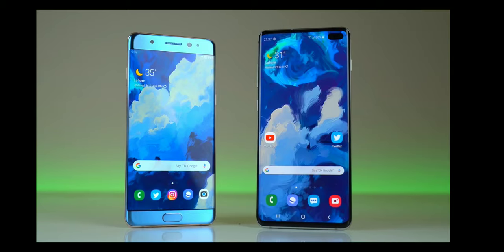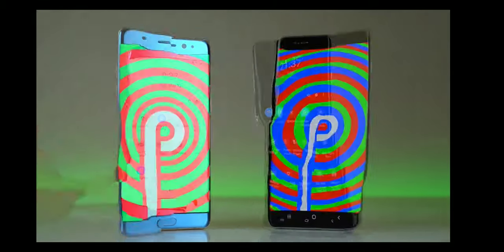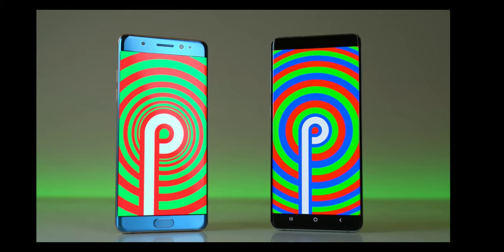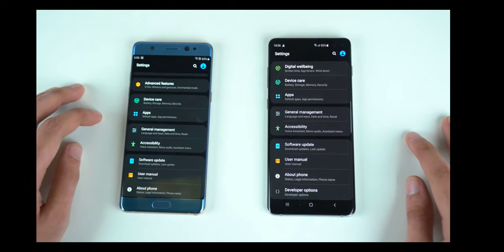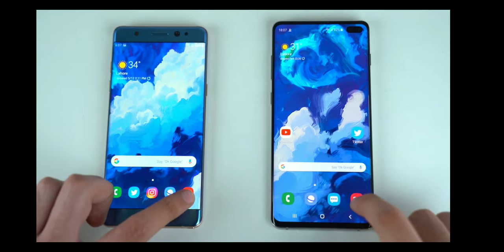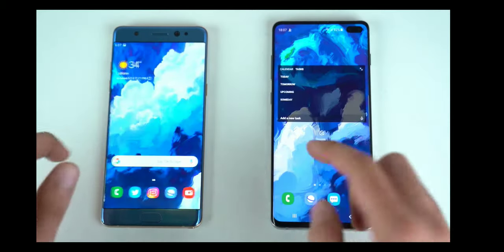Now, what's really amazing is that Samsung updated this phone to One UI. Again, a 2016 phone that originally came with Marshmallow got updated with the latest One UI software, which is something that Samsung doesn't do. They only provide 2 major updates, but this might be a sign that Samsung might actually change its update schedule, at least for the Note family, to 3 major updates.